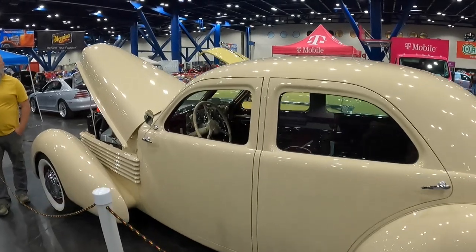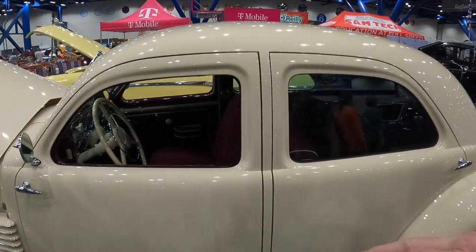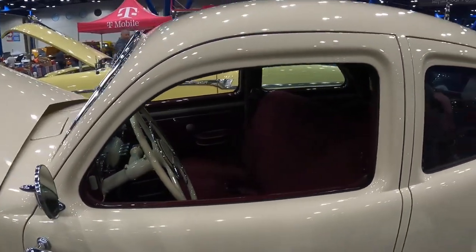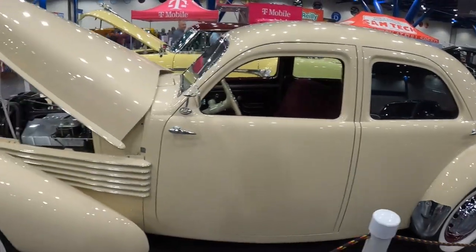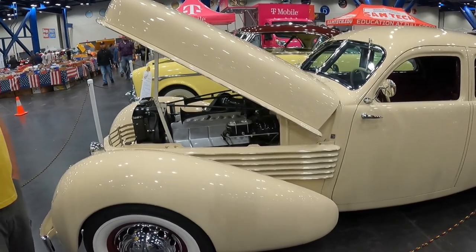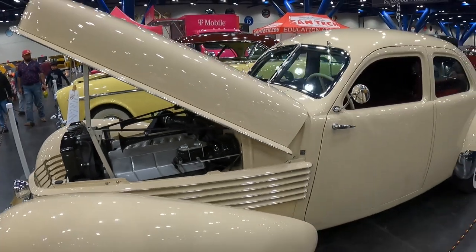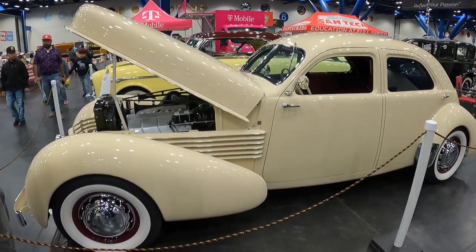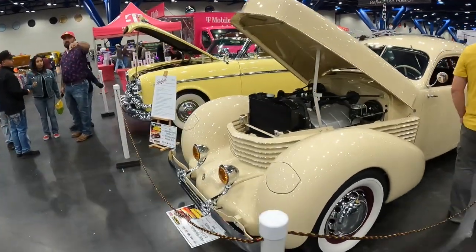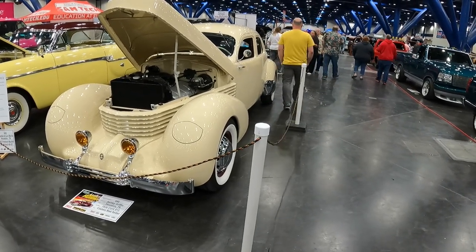Cord with an LS, wow. Now, my uncle, I think, got a Graham body and put a Cord front end. I don't know if he ever finished that project or not, so I'm assuming it's a Cord, but you never know. If they customized it, could have been a Graham with the Cord. Hey. Doing well. It's really nice. Very nice. He's saying '36 Cord 810, so hey.